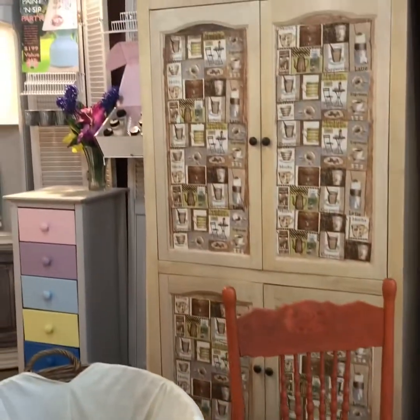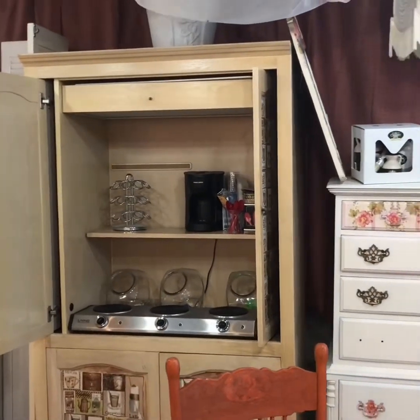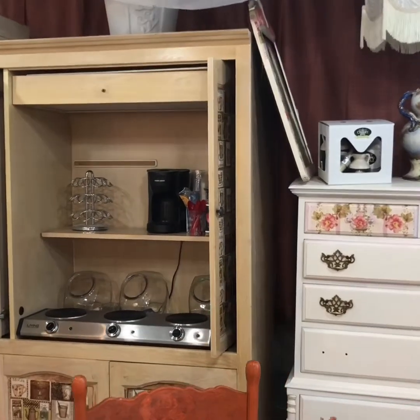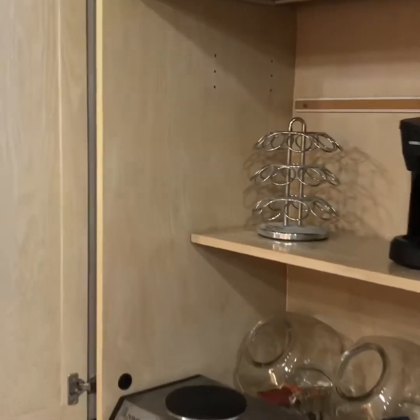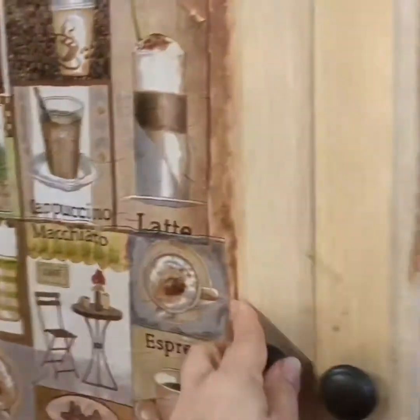And what else? So it's converting a computer desk into a coffee station. How cool is that, huh? So that's that. What else have we here?